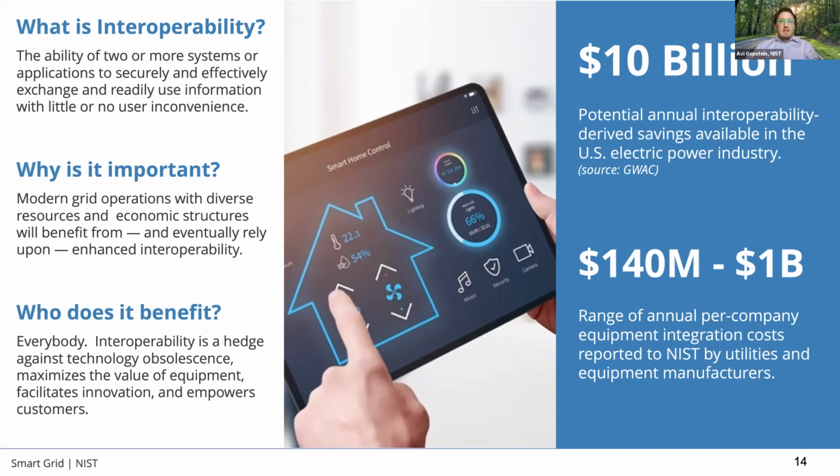In fact, as our grid modernizes, the opportunity to gain value from interoperability grows with every new data stream or communication action. The GridWise Architecture Council estimated the US power sector could save $10 billion each year through improved interoperability. But we also heard at a workshop we held in 2018 that a single equipment manufacturer, a single OEM, spends $1 billion a year on integrating non-interoperable devices into their R&D laboratories.